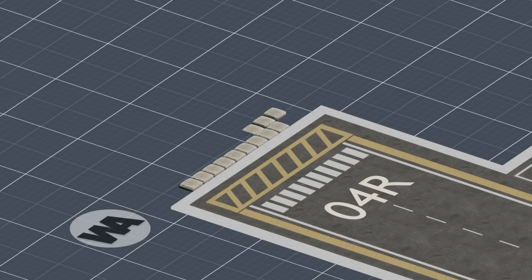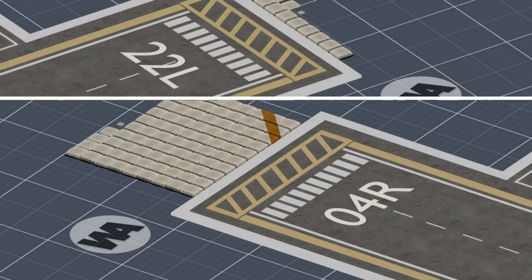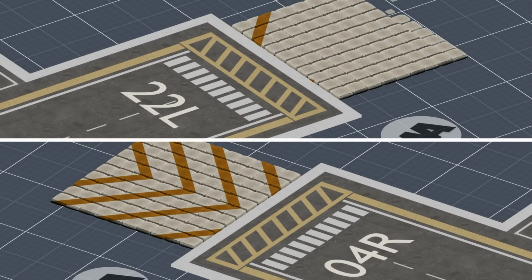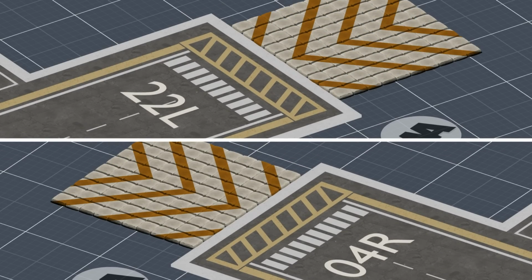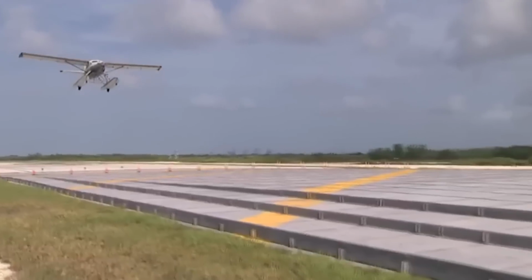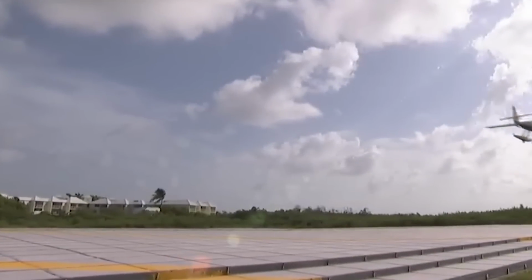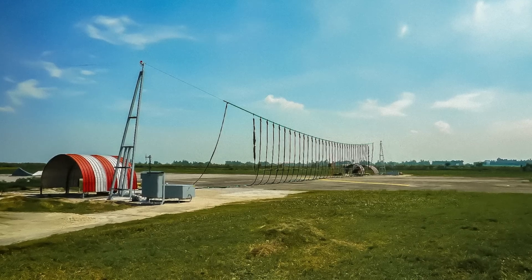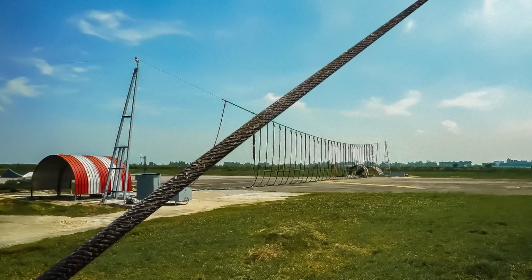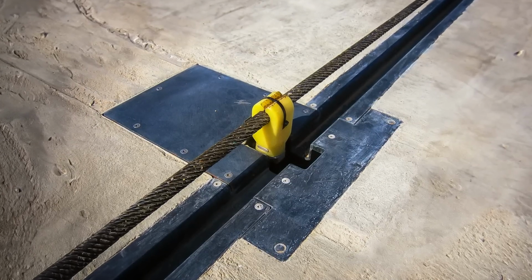The first systems of Engineered Materials Arresting Systems, or EMAS, were installed on runways 04R and 22L at New York's John F. Kennedy International Airport in 1996. Since then, the number of installations has steadily increased. It's worth noting that the idea of stopping planes like this didn't just pop up in the 90s. Back then, they already had things like arresting gear, usually steel cables or nets stretched across the runway. They mostly used these on aircraft carriers, and they first used them way back in 1911.